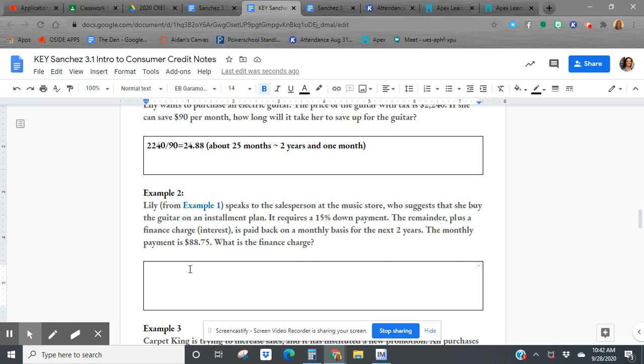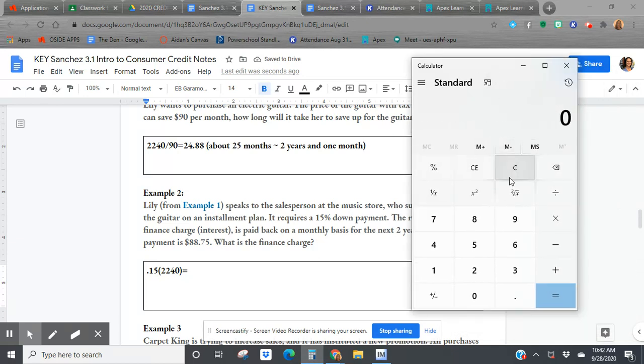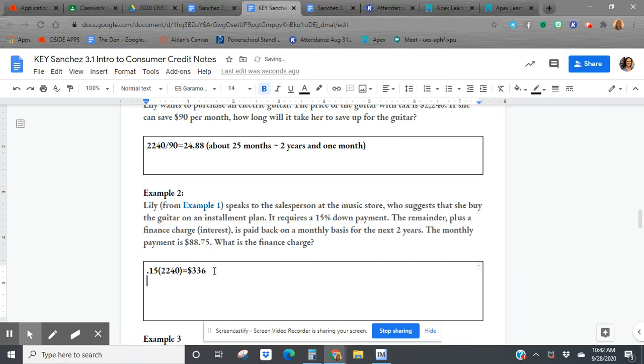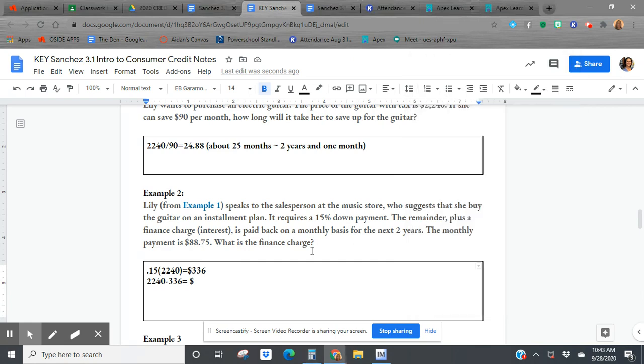So again, let's first just look at the 15% down payment. 0.15 of her price, $22.40, she's going to be paying $336 now. And then the 2240 minus the 336, this is how much she's financing. $1904.